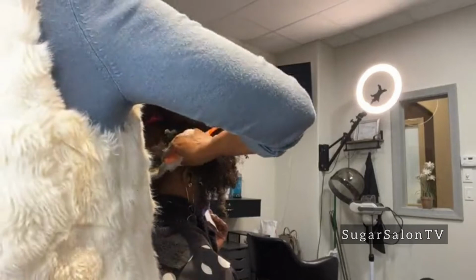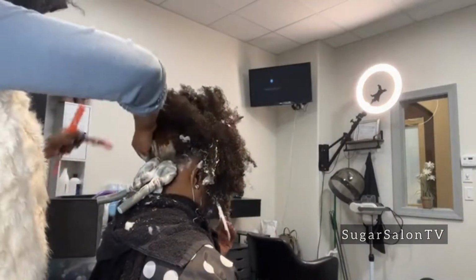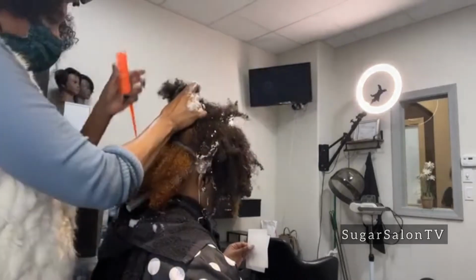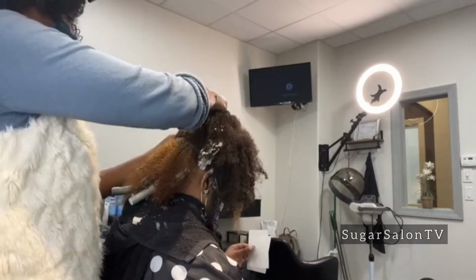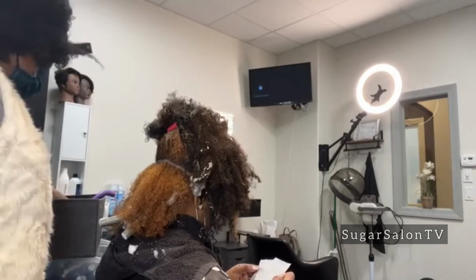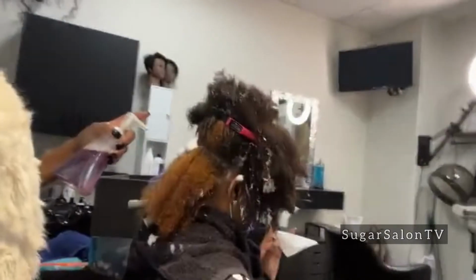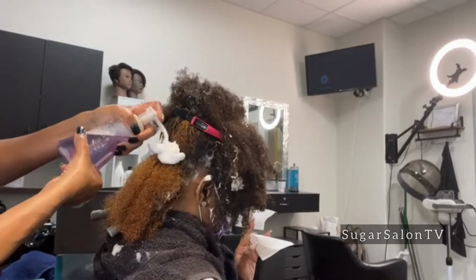So that's the difference, and that's the explanation of high porosity, medium porosity, low porosity. It's just your hair's ability to soak up whatever is put on it. Like my hair is very porous, so if I try to put any kind of color or color rinse or anything like that in my hair, it soaks it up very quickly. So that's the difference between porous hair and non-porous or low porosity hair.